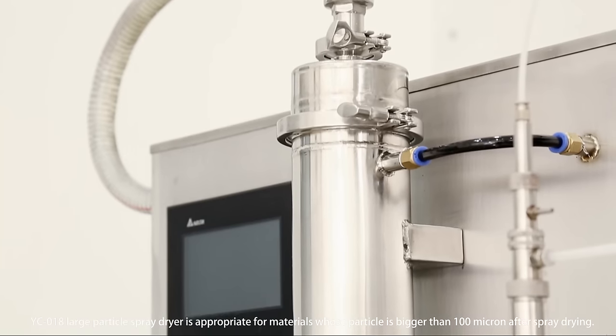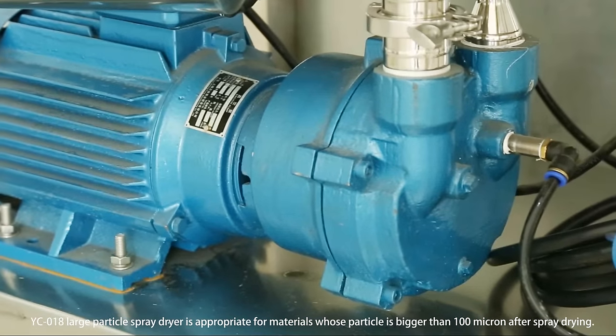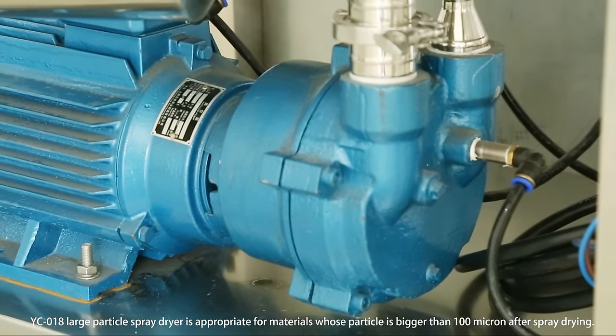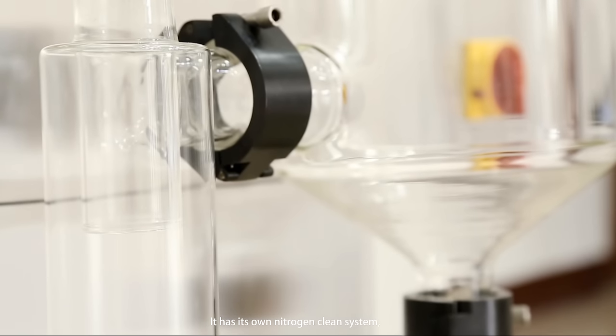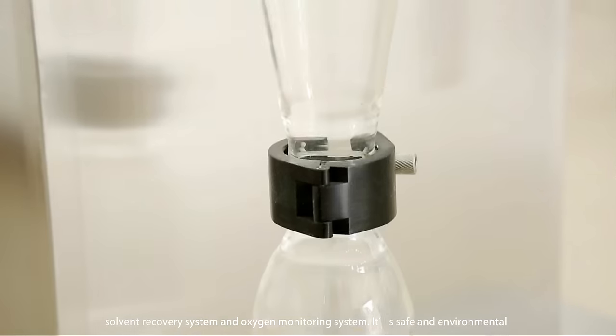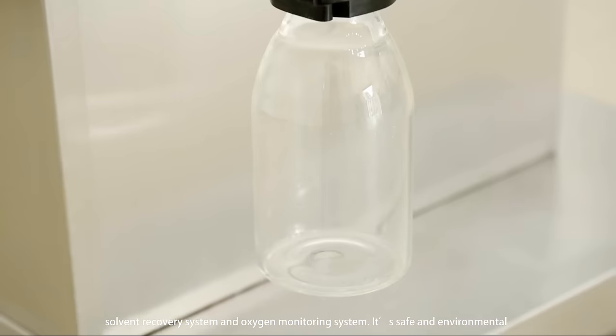The YC018 large particle spray dryer is appropriate for materials whose particles are bigger than 100 microns after spray drying. The YC015A inert loop spray dryer is applicable to organic solution materials. It has its own nitrogen clean system, solvent recovery system, and oxygen monitoring system. It's safe and environmentally friendly.